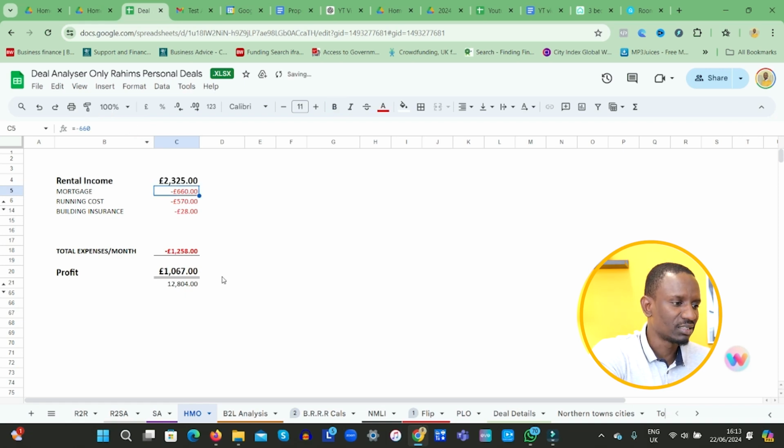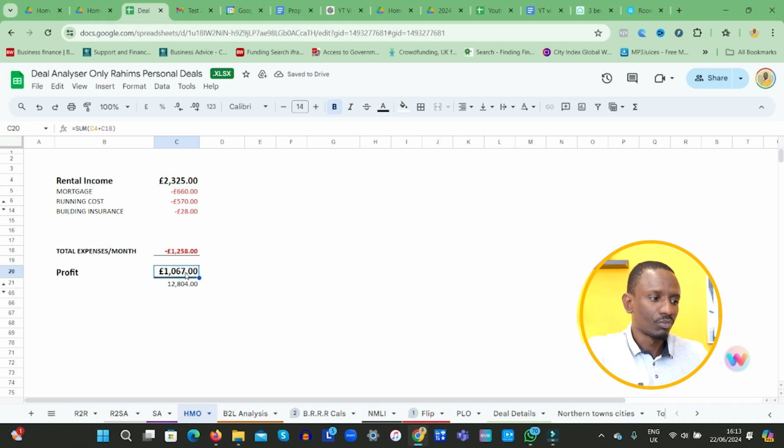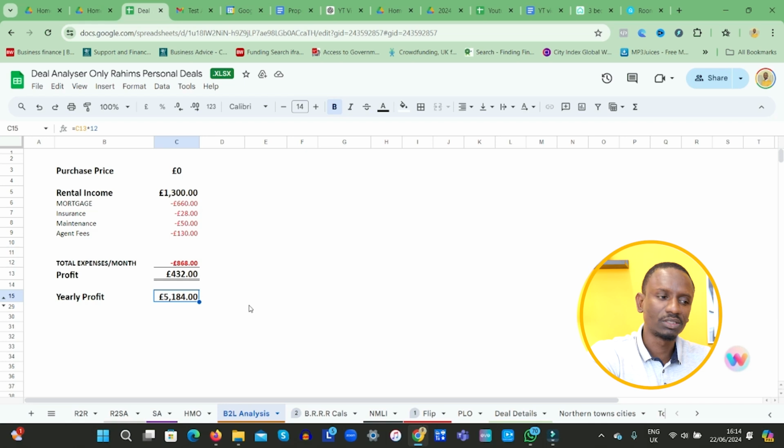So in essence, we are making £1,065 every single month by renting the property on a room by room basis. That is £12,800 every single year versus £5,184 a year if we were to rent that property as a family let.